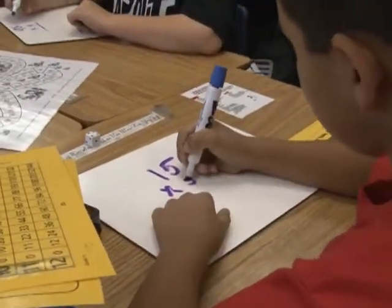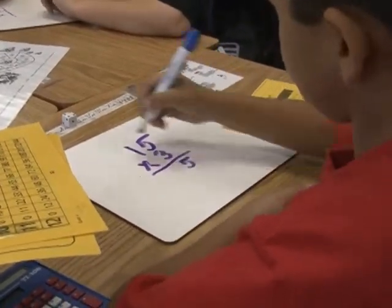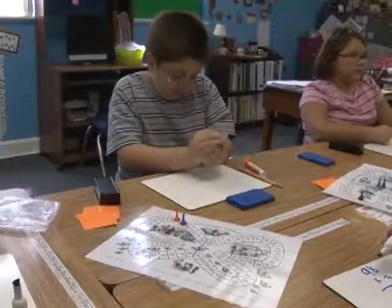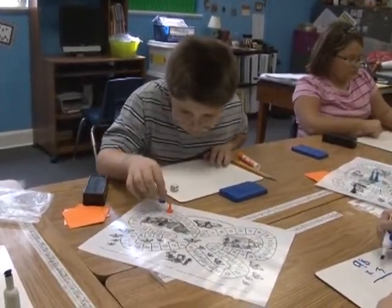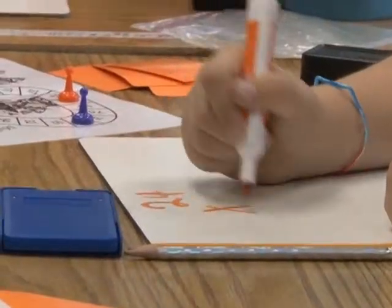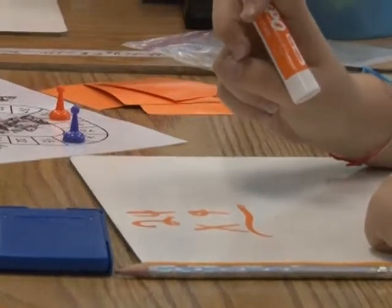We've been working on 2-digit by 1-digit multiplication this week, and they are playing a game where they are creating a math problem, and then they are solving it and checking it on the calculator, and then they also at the end are going to answer a question for me how this activity applies to their real life situation.